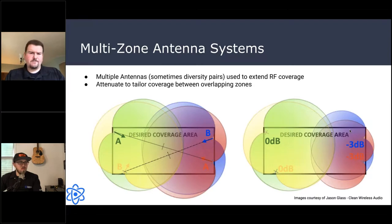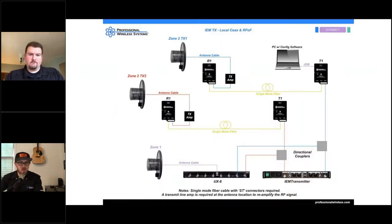Does that make sense? I think so. Yeah. That's a huge question that is not easily answered, so I think you covered that pretty well. As far as your prior drawing that had the multi-zone prism system in it, what kind of transmit amplifier would you recommend?